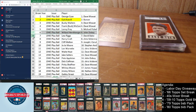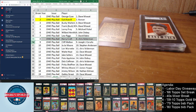Hirschberger goes to John Dobey. Riggs goes to Dave Boxey. Kraft goes to Chris Felderman. We got Melton goes to Joseph Cerullo. Jojo Moore goes to Stephen Anderson. Warnicki goes to Felderman.